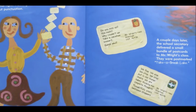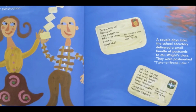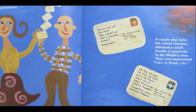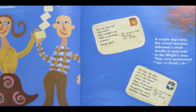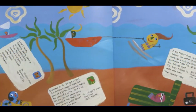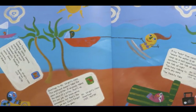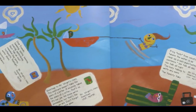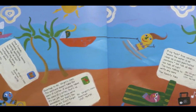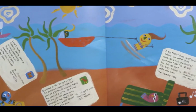We flop, we plop, we stop, we stay put in our lounge chairs. We are happy thinking our complete thoughts. Thoughtfully, your sentence stoppers. Dear friends, swimming, sailing, sunning, soaring, water skiing. Next time, we must remember bug spray, toothpaste, flashlight, water shoes.